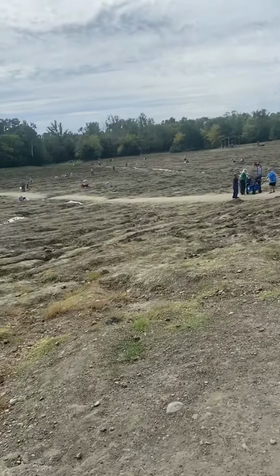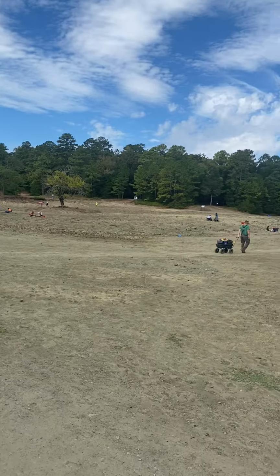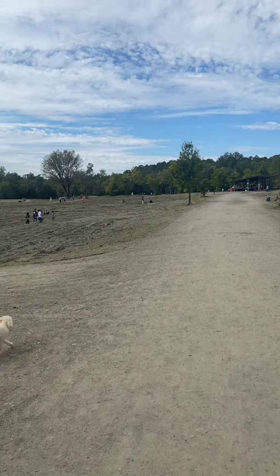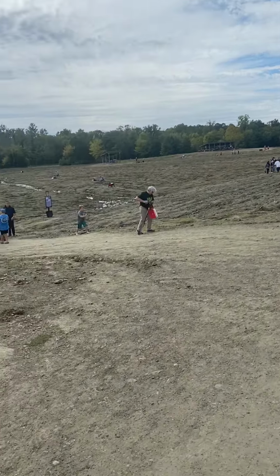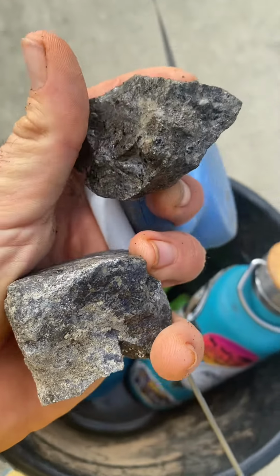Let's see if I can find any rocks that make me happy. Let's see if a diamond wants me to find it, it'll shine up at me, but that's about all the diamond searching I'm gonna do. Keep my eyes open. All right, right away, looks like a couple of those lamprite rocks. They're real hard, I like them.